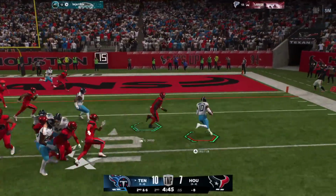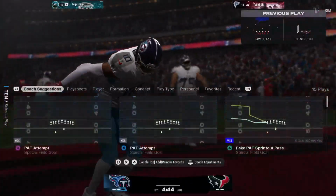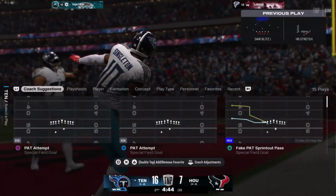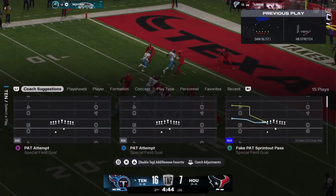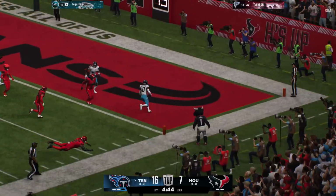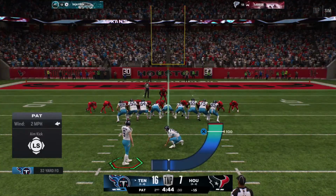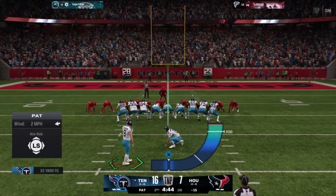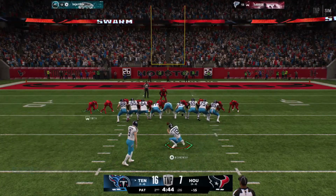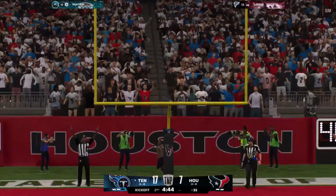On second down, they'll run it here. And he will score. Touchdown, Titans. A great play there. His 4th touchdown on the year. And the Titans add 6 to their lead. Extra point attempt here still to come. It's good to make it 17-7.